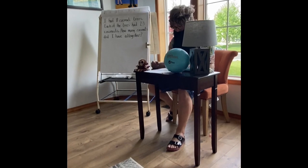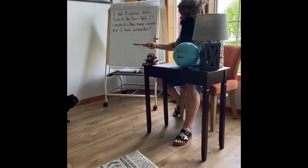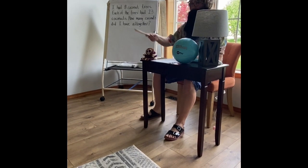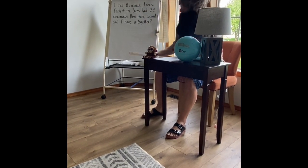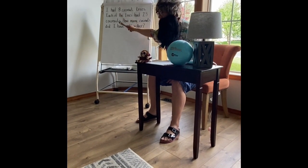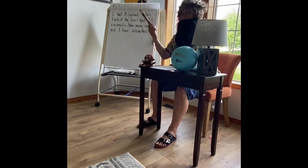Very nice. So as I explained earlier, the focus of the lesson today is going to be multi-digit multiplication. And it might be some review, but as we go on, it's going to get more complicated. Okay, let's start. On the island, where I was many, many moons, I had 8 coconut trees. And of those 8 coconut trees, each of them had 23 coconuts. My question I pose to you is, how many coconuts did I have all together?